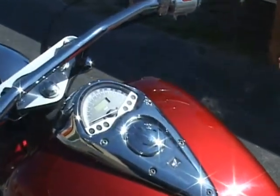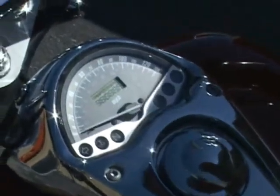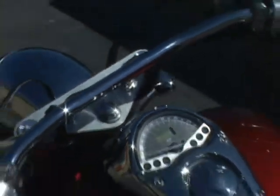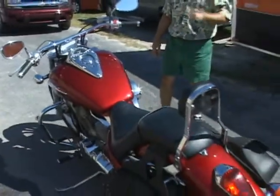As you can see, it's in great shape. It's a one-owner bike. There's 16,000 miles on the clicker. All adult ridden. Never down. Probably only seen the rain since I've been driving it. Saddlebags. Tires are in good shape.